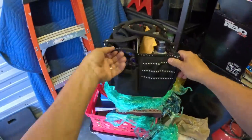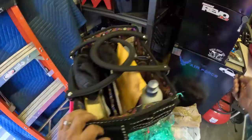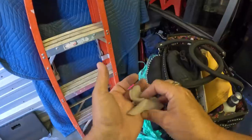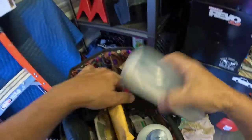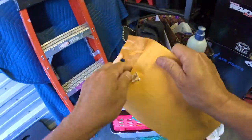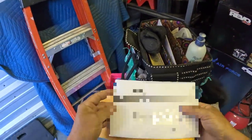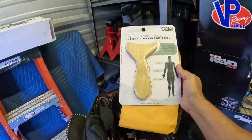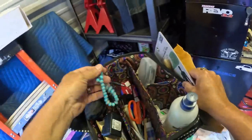This nice little bag right here for crafts or something. Ooh, those are some nice tweezers right here. Those are nice. I'm putting those aside. Those are the good ones. What's this for? Little flashcards, brain busters, prescription glasses. Envelope full of cash, perhaps? Negative. I don't know what that is, but that doesn't look fun. Lymphatic drainage tool? Not what we're looking for.